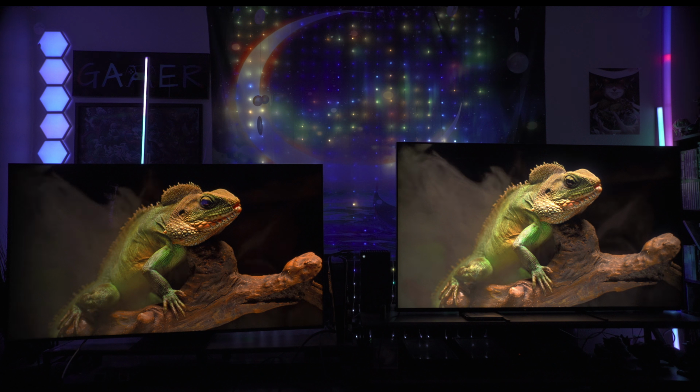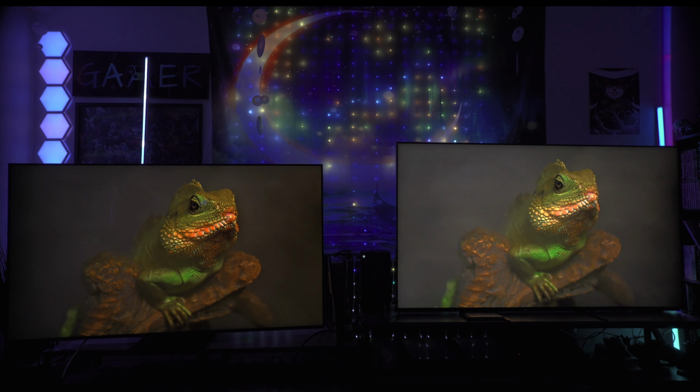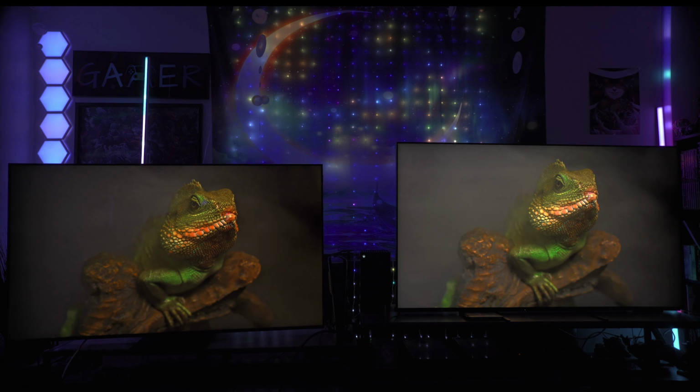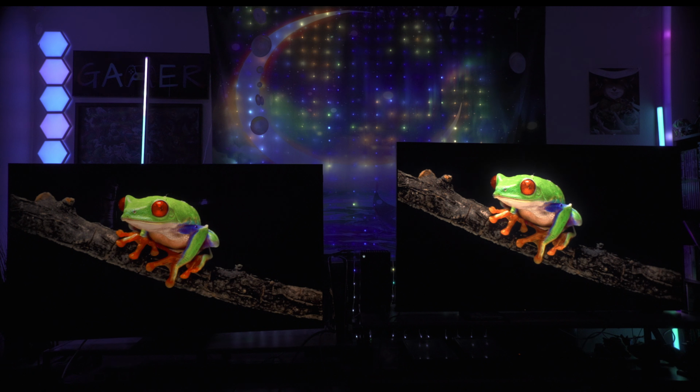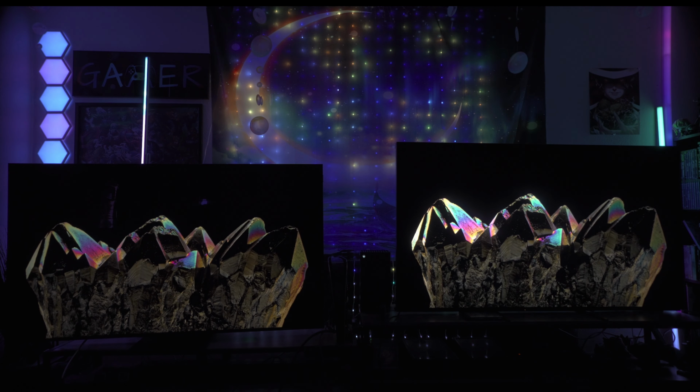As the truth shows you in real time on camera, there's literally nothing you could do to make one look better than the other. You can't make Sony look better than the TCL. I mean, you try. I tried on camera.